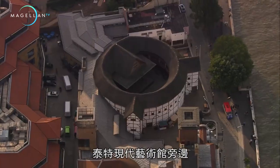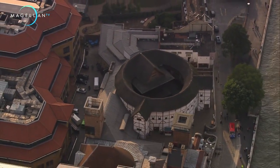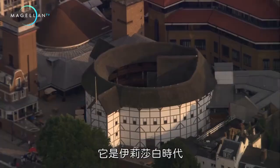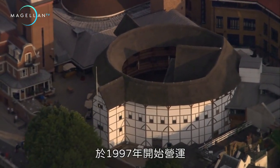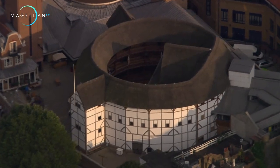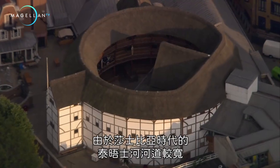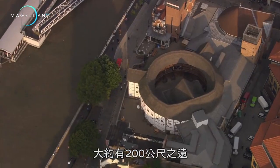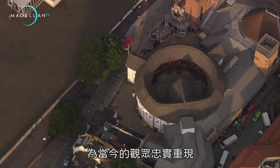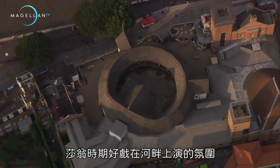Alongside the Tate Gallery is Shakespeare's Globe, a modern reconstruction of the Elizabethan-era Globe Theatre, which opened in 1997. Because the Thames was much wider during Shakespeare's time, the new theatre was placed about 200 metres from the original site to recreate the riverside atmosphere enjoyed by patrons during the Bard's day.